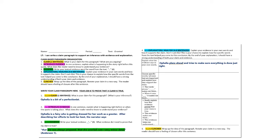I'm also going to look at these words, every minor detail. What if instead of every detail, she only cared about some of the details or none of the details? Would that make her less of a perfectionist? If so, then the word every is important here. She cares about every single detail.